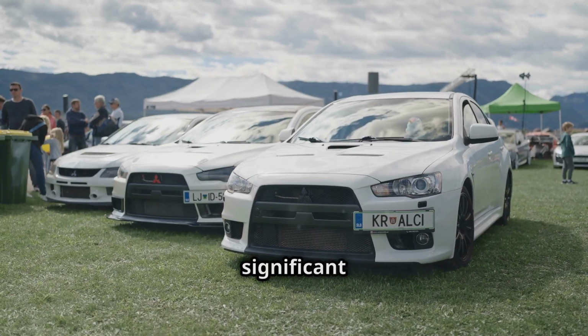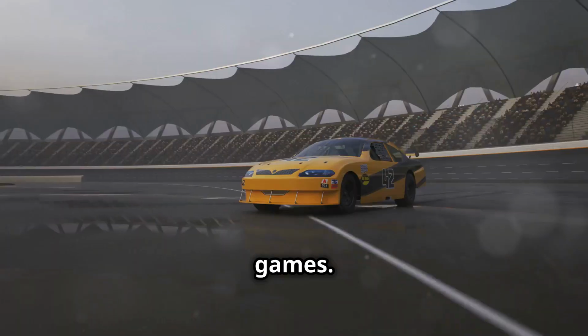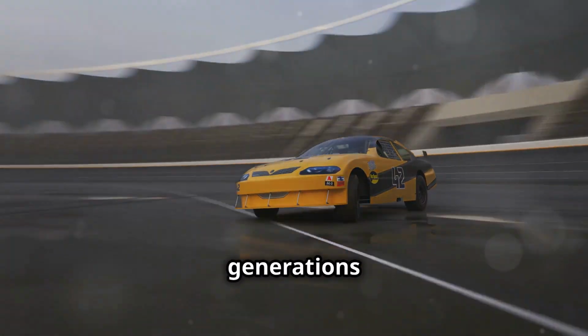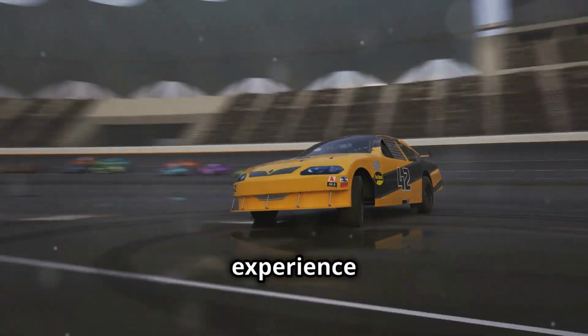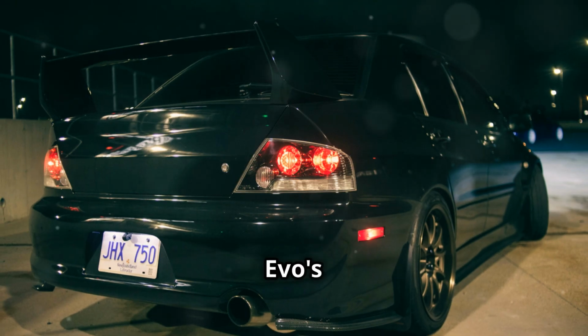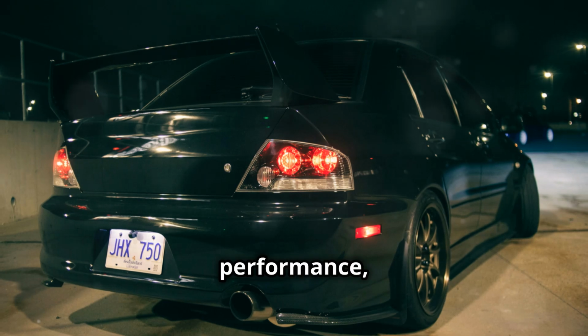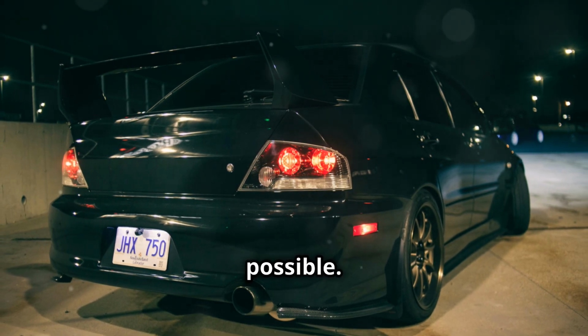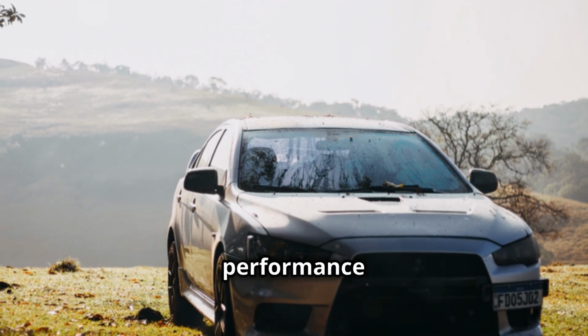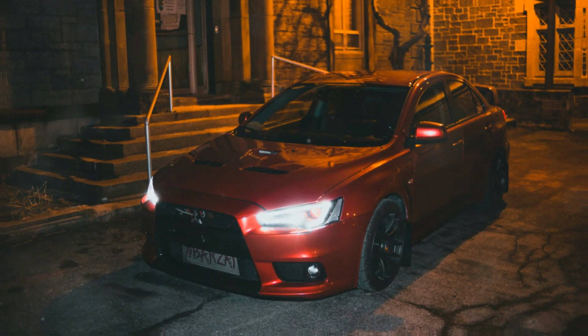The Evo also had a significant impact on video games. Games like Gran Turismo and Forza Motorsport featured various generations of the Evo, allowing players to experience the thrill of driving these iconic cars virtually. The Evo's legacy is one of passion, performance, and pushing the boundaries of what's possible. It's a car that will forever be remembered as one of the greatest performance cars ever created.